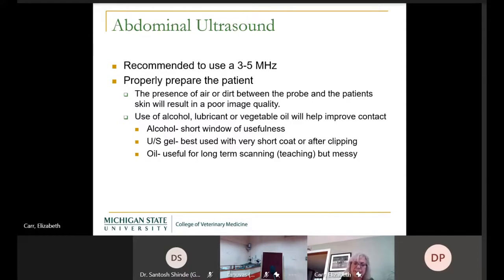Remember to always try to take a little bit of time to prepare the patient. If there's a lot of dirt or water on the patient, your image is going to be poor and you're not going to get as much out of it. So clean them, potentially clip and use lubricants if you have to, but for sure try to clean them and brush off any dirt or mud.